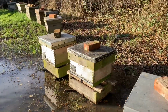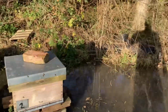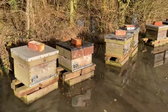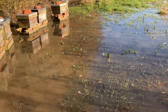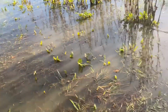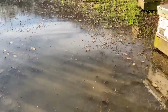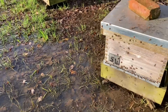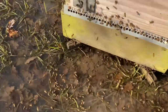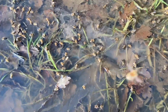I mean, one answer here would have been to get a bale of straw and spread that out in front of the hives, so at least there's somewhere for the bees to drop onto instead of into the water itself. You get six or eight foot away from the hives, it isn't a problem. They don't seem to be dropping into it there. But this end, this hive in particular, 54, there's masses of them here. Oh, it's awful.